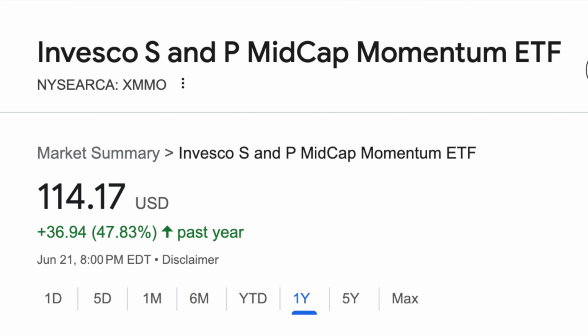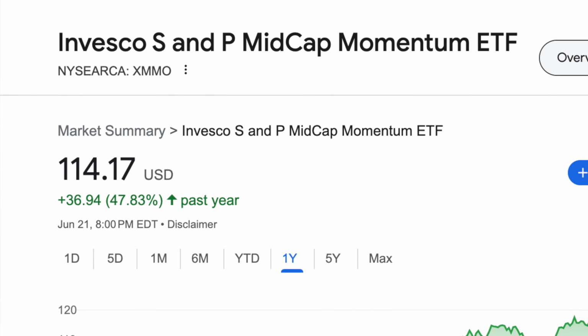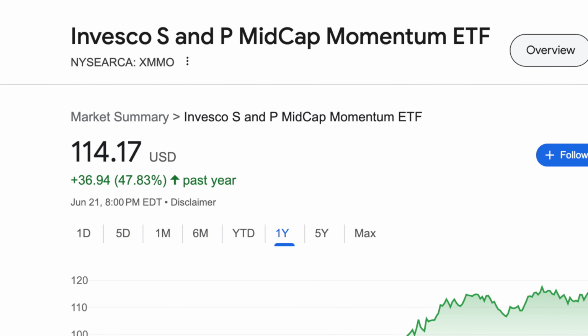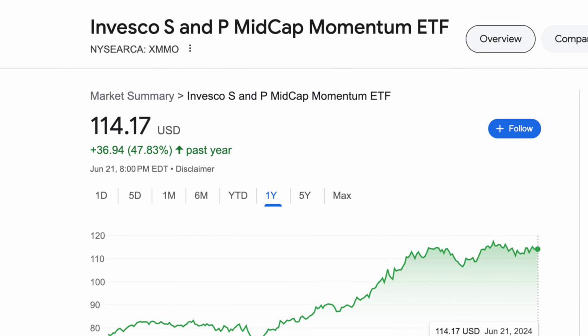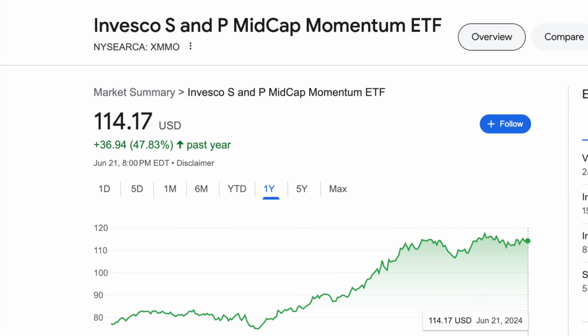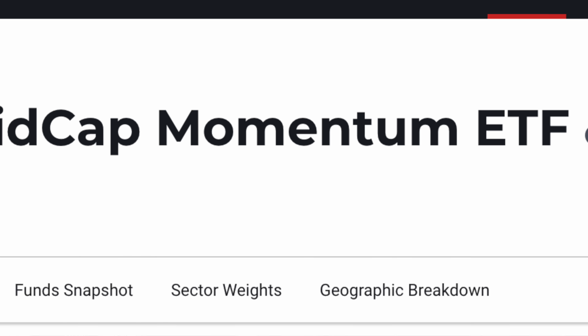The next ETF on this list is another mid-cap option for you to choose, and it's similar to that last one, but it also has some key differences that I want to highlight. This next one's actually a bit of the first two combined, which is actually pretty cool. XMMO is the Invesco S&P Mid-Cap Momentum ETF, and over the past year, it's up almost 48% with a current price of $114.17.